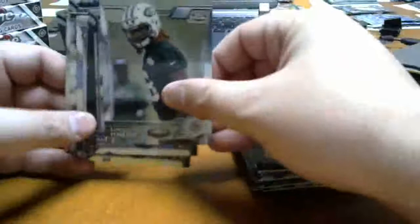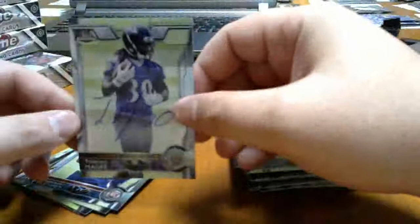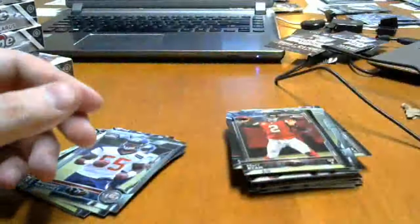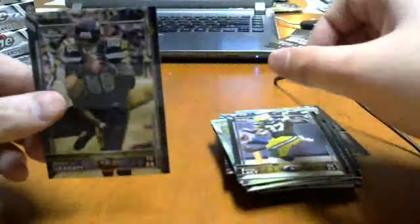Lorenzo Mauldin, Andre Johnson, Matt Ryan, and an autograph of Terrence McGee for the Baltimore Ravens. Non-numbered autograph on card. Bernard McKinney, Brandon Marshall, Mike Evans, Russell Wilson, Jamison Crowder, Eddie Lacy, and Jimmy Graham. And that is box number three.